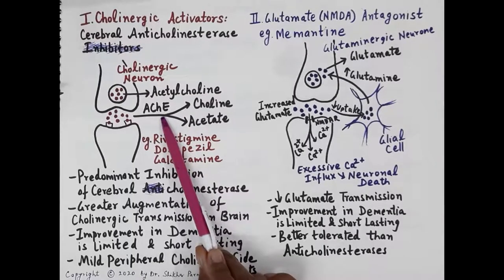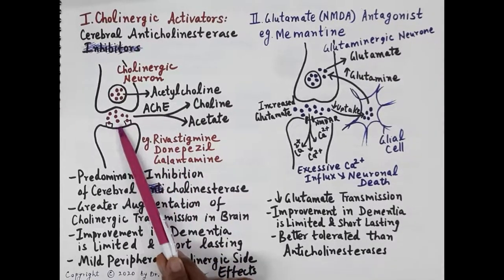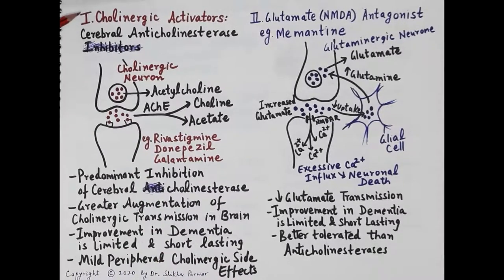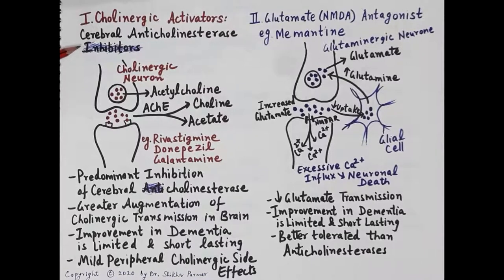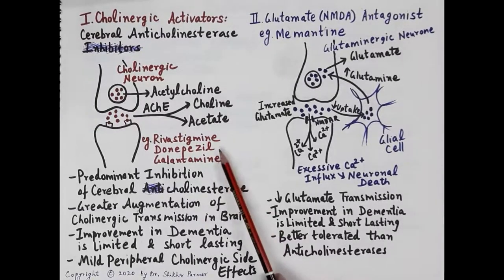these drugs are also termed anticholinesterases. They are termed anticholinesterases because they inhibit the enzyme acetylcholinesterase, thereby inhibiting the metabolism of acetylcholine and increasing the availability of acetylcholine at the synaptic cleft. So these cholinergic activators are the cerebral anticholinesterases. They inhibit the enzyme acetylcholinesterase. Examples are rivastigmine, donepezil, galantamine.